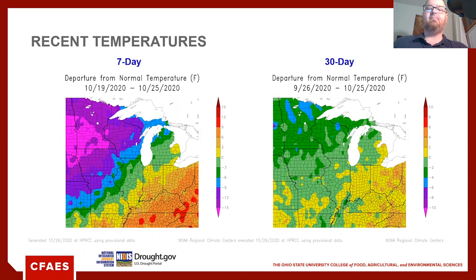It has been a little bit warmer of late. Temperatures have been up close to 80 or even above 80 a couple of days last week. So temperatures have been running about 3 to 6, maybe 7 or 8 degrees above average across the southern counties of Ohio over the last 7 days. And over the last 30 days, temperatures have been running anywhere from a degree or two above average to as much as 4 degrees above average, mostly in the overnight lows.